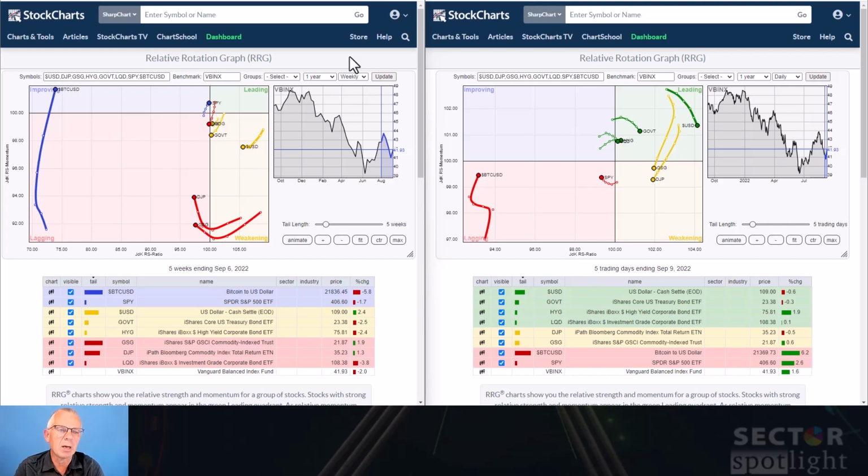And other people asked why I didn't pay attention to cryptocurrencies or to Bitcoin. And I do cover crypto markets on a regular basis, but probably not as much as I should in Sector Spotlight. And for that reason, I'm replacing VNQ in the universe of asset classes with Bitcoin, Bitcoin being sort of the proxy of the cryptocurrency universe.